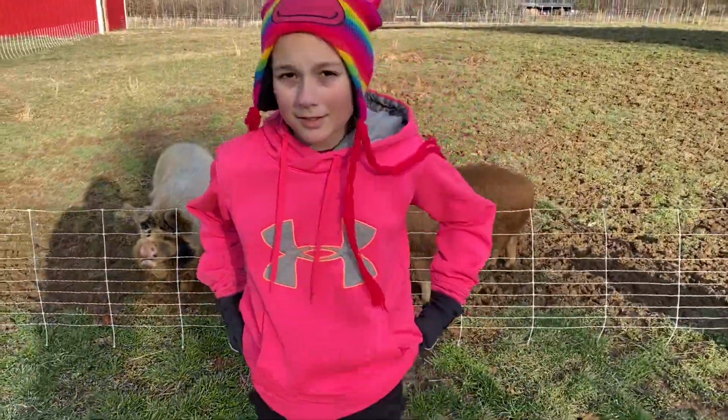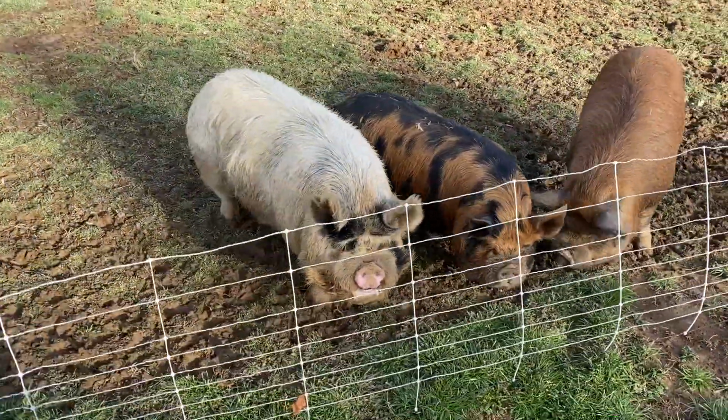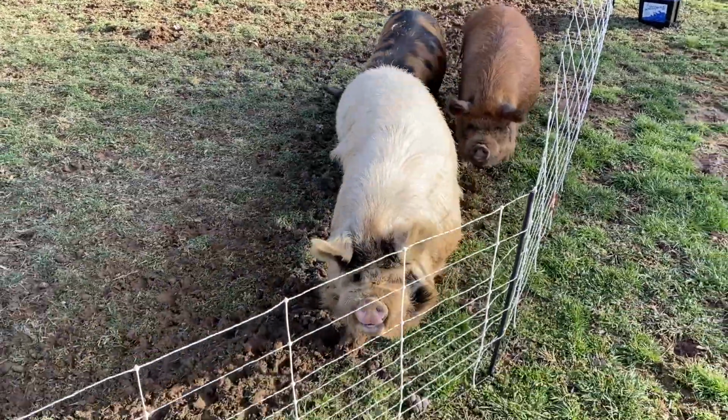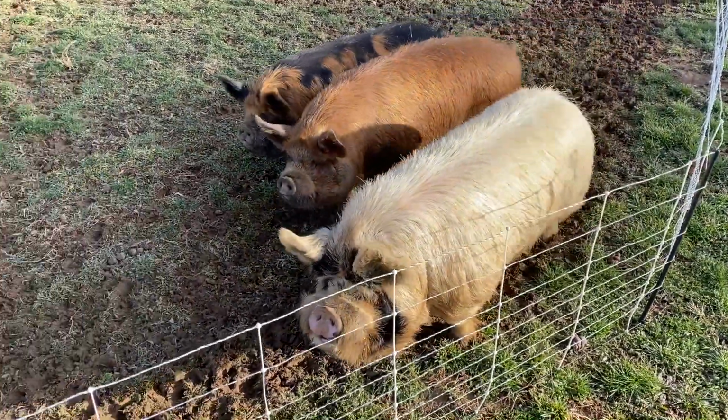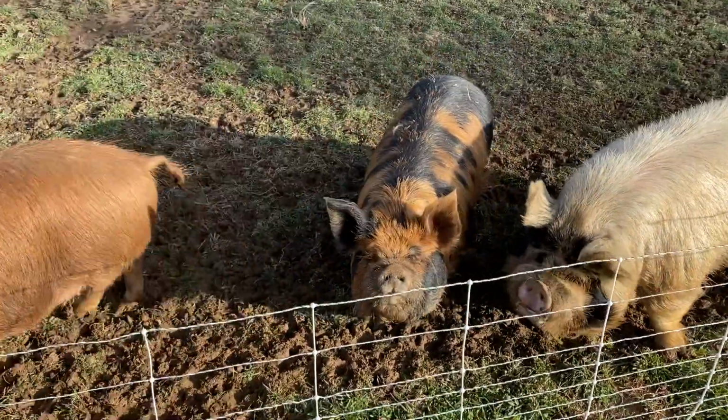All right, we've made it over to our second pen, and we have a gilt and a sow in this pen. And remember, the gilts have not yet had a litter. And that is Millie in the back there. This will be Millie's first litter.